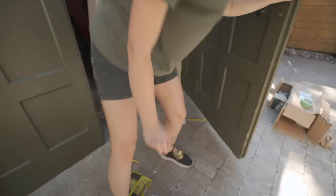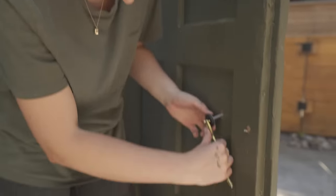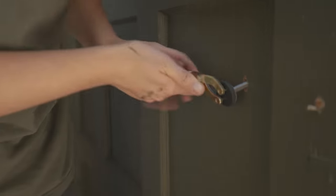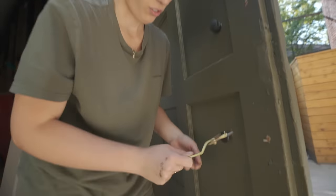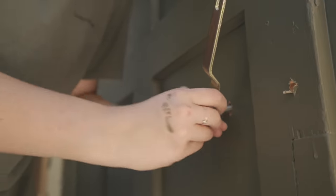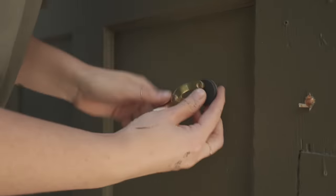Hold on, gotta get out the weirdest tool ever known to man. Have you guys ever seen this before? Why not just an Allen key? Tell me, why not just an Allen key? And why is it not fixed? You put it in these little holes, and then somehow you tighten this.